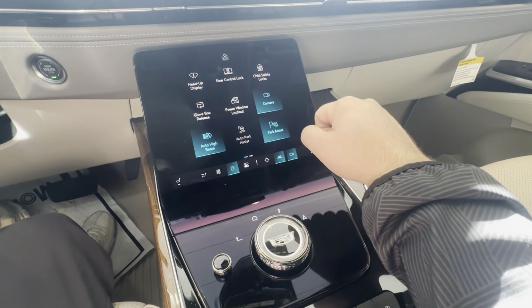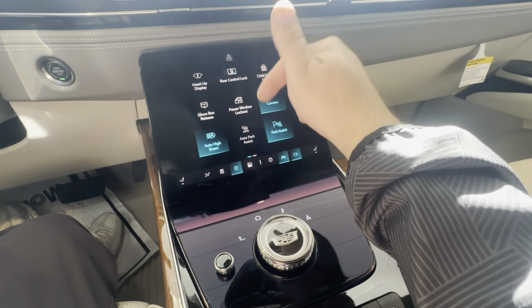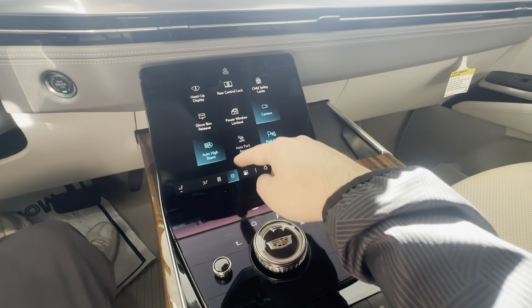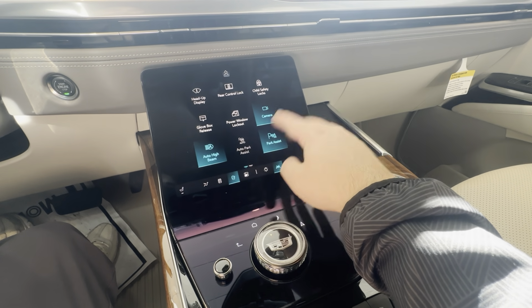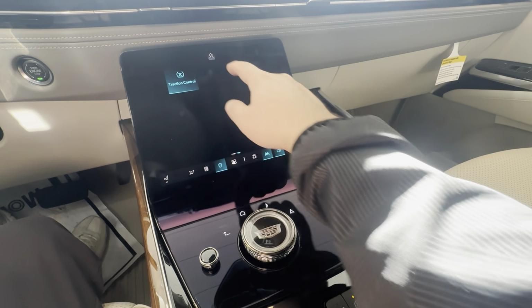This is great. So the auto parking on this is pretty incredible. You have to be in drive for it to work, but you can hit the arrow, comes down, it gives you different parking options, and then you can basically tell it where to park. Parking assist is basically the sensors, just always leave it on. And then if you go to the second page, you have your traction control.